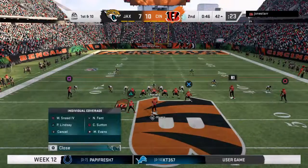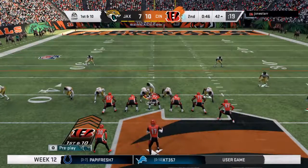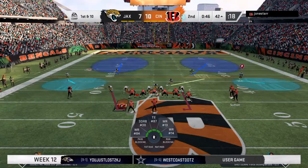Hey, alert 3. Check. 53's mine. Q. 53's mine. Watch the run.